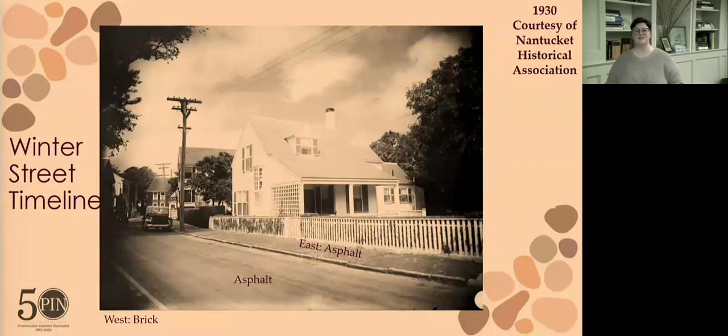And so that brings up a discussion of when we say historic, what does that mean? Because for historic preservationists like myself, we go by a period of significance, 1975 and prior. Technically, asphalt is prior to 1975. And so does that mean it is a historic material for Nantucket?